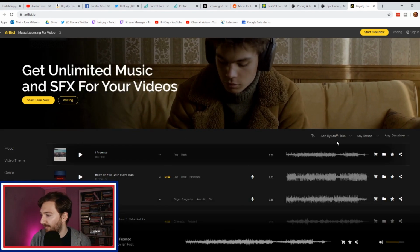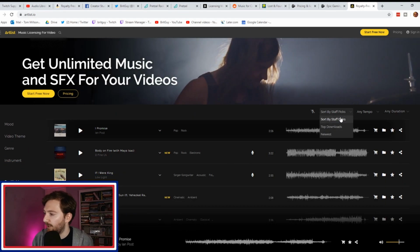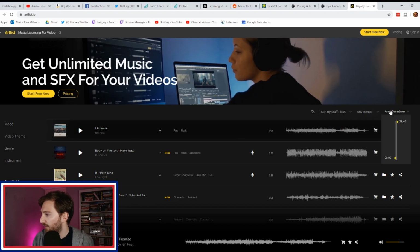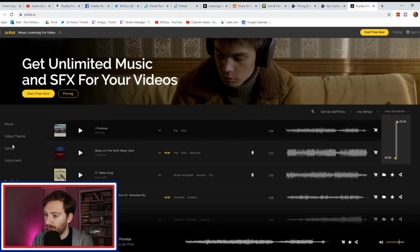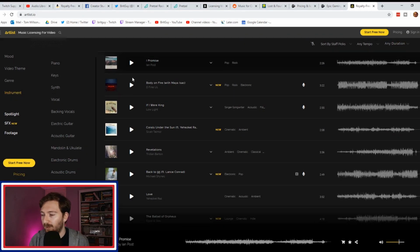So the other thing as well is that there's also loads of filtering options. There's some curation here by staff. You've got tempos, you've got duration, you've got themes, genres, instruments as well, moods. There's really a lot of filtering here. So if you're looking for something that's perhaps more complete than the others, dare I say, it does feel quite complete just with all the curation and the searching, and something that's maybe a bit more professional, a bit more premium, then this might be something that you're looking for. So that's something to bear in mind.